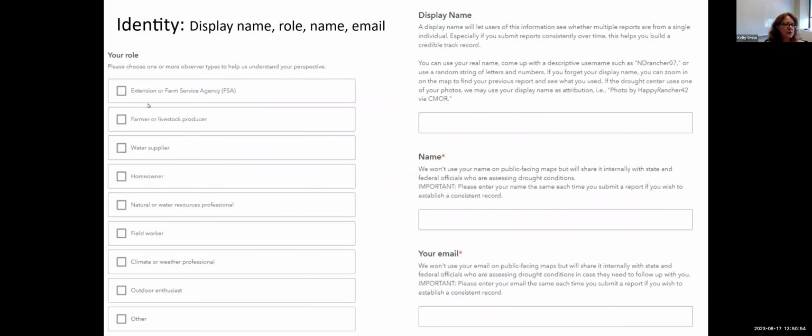Then there are a few questions related to identity. We ask people to identify their role, whether they're extension, farm service agent, a field worker, an outdoor enthusiast, anything else, by checkbox. And then we ask people to choose a display name, and that could be your real name. It could be the name of your ranch. It could be something completely made up. Having a display name is a way that you can sort on the dashboard. You can sort or filter by display name, so if you just want to see your reports, it's right there. You can type in your display name. You do need to be sure to type it in the same way every time. But that's been pretty convenient, and a lot of people have been using that.